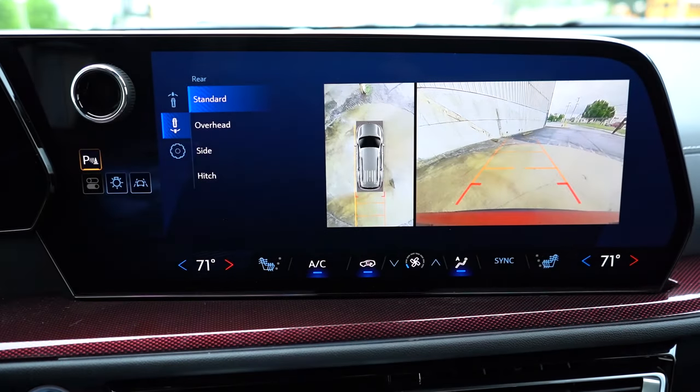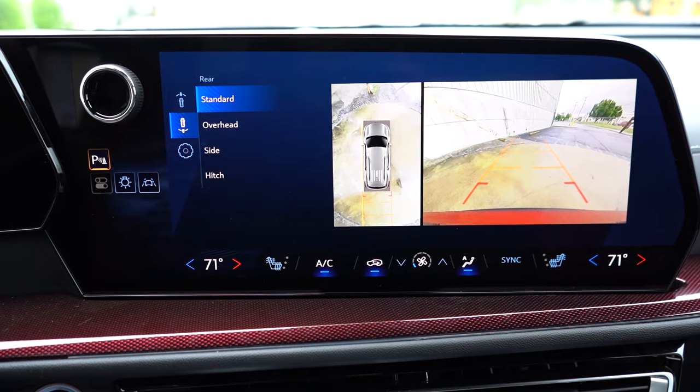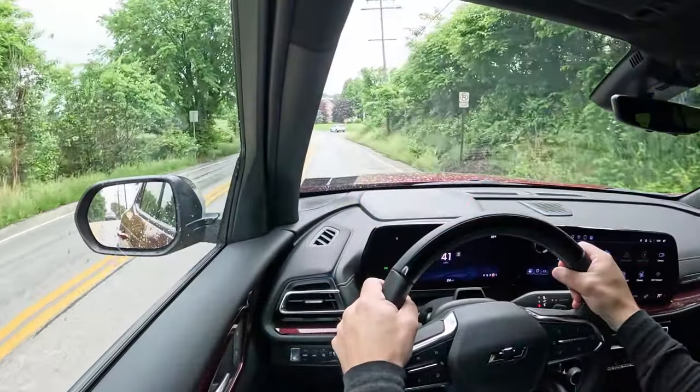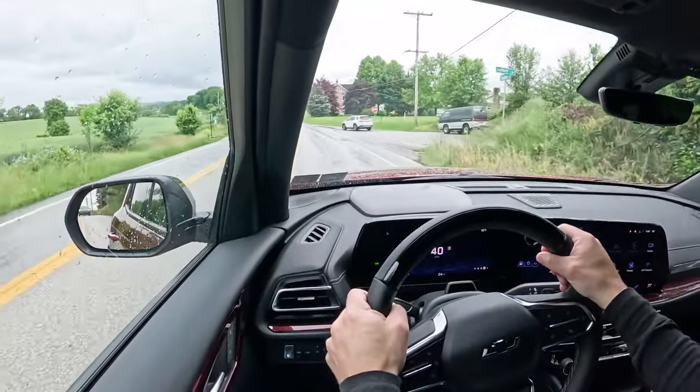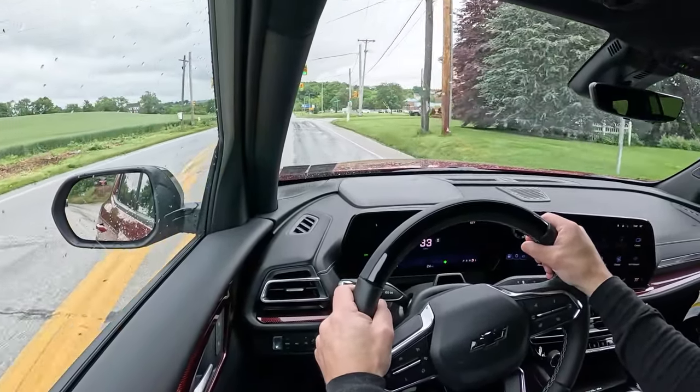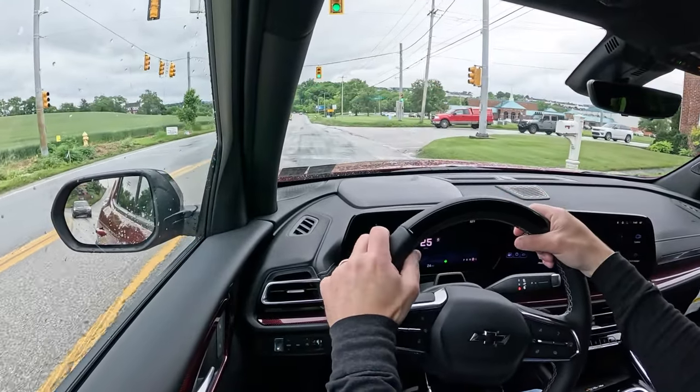So that gives you that bird's eye view, letting you know what is completely all around you, which is always going to lead us into safety. And so I always start by mentioning the IIHS rating. However, this is too new and this one has not yet been rated by IIHS. So I'm not going to mention it. Do your own research there.